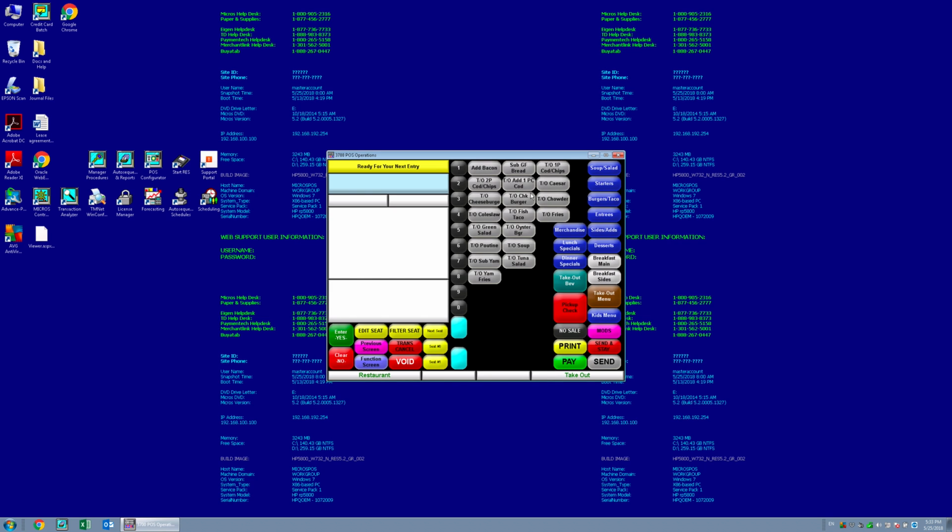As you can see, the takeout menu has everything you need as far as the food is concerned for takeout. It is all here, and then we have the takeout beverages over here. If you press on that, then you have all the beverages.